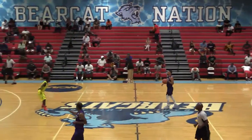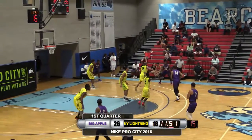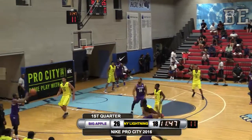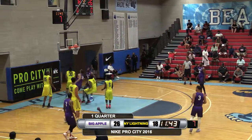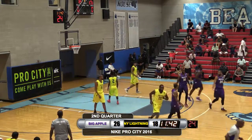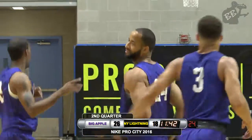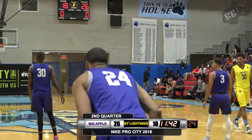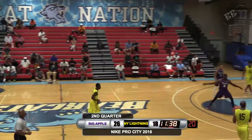Back for the second quarter here, Baruch College. It's a 26-18 lead for Big Apple basketball in purple against the New York Lightning in yellow, thanks largely to 12 points from Desi Washington, number 3 for Big Apple basketball. Traveling called there on Terrell Williams, but Dexter, 12 points, 5 of 10 shooting for Washington. He's already put up 10 shots, 2 of 4 from three-point range.